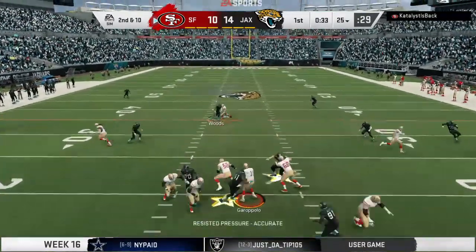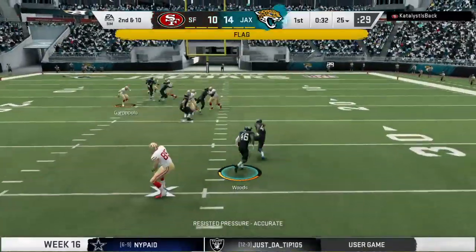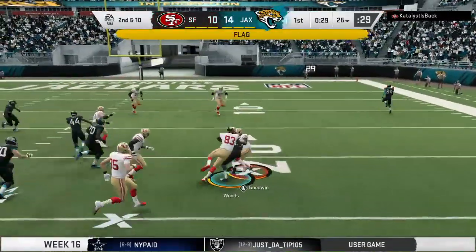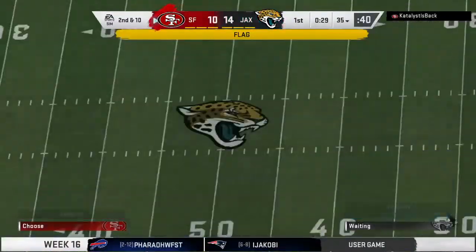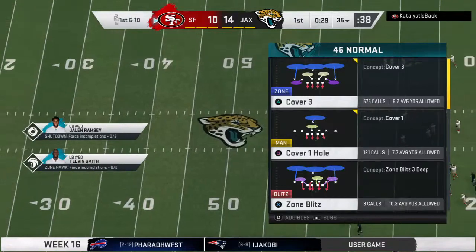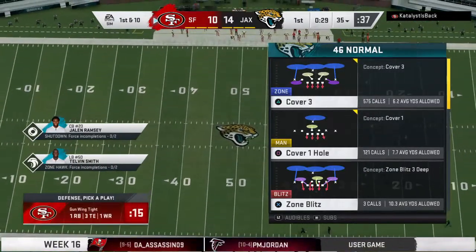Looking to throw, Garoppolo. And he fires one that's intercepted. Picked off at the 33. And he is going to get this one back to the 20-yard line. So a big chunk of yardage will be marked off there for that PI call.